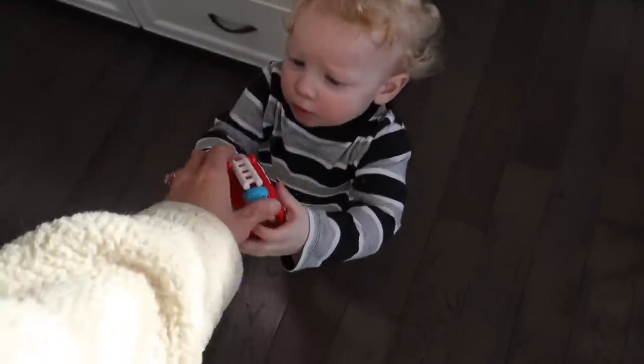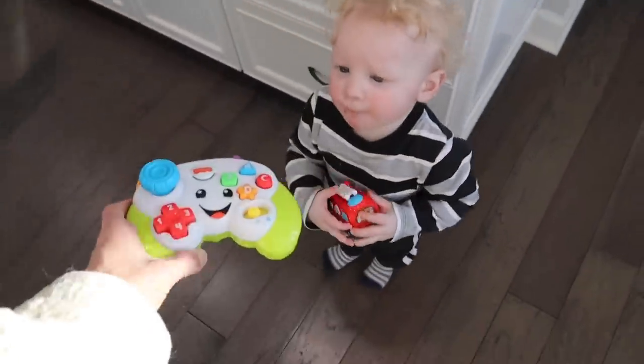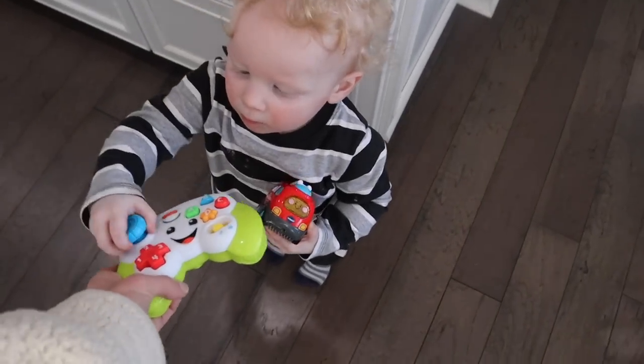Uh-oh, you put all your toys up here. There you go. Okay, we put them up there and then got sad and we want them back.